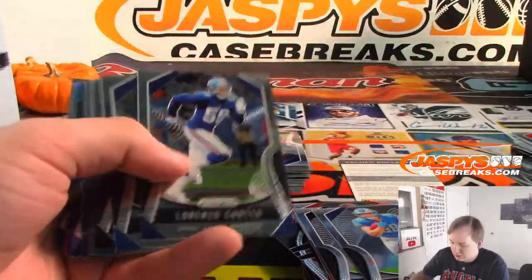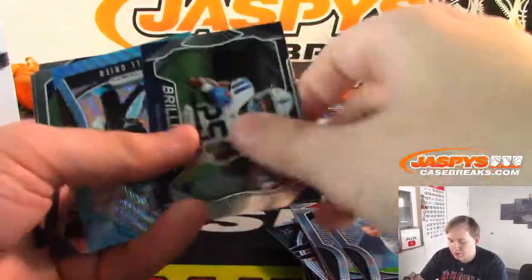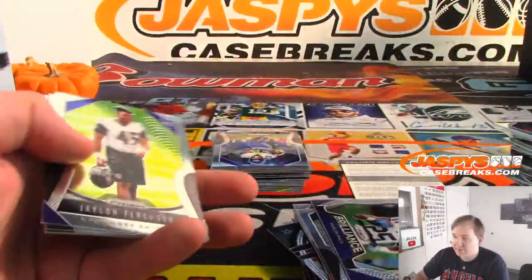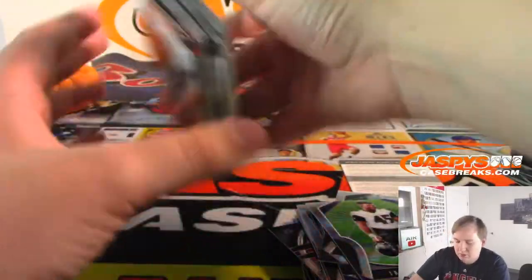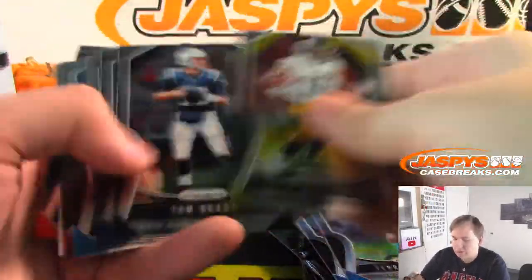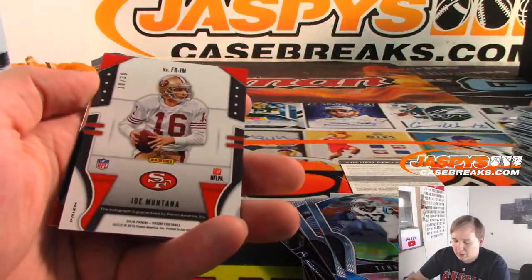There's Will Greer Blue Wave, $199 for Carolina. There's Philip Rivers Orange to $249. Wow, what a case.